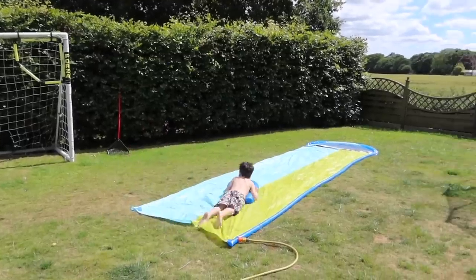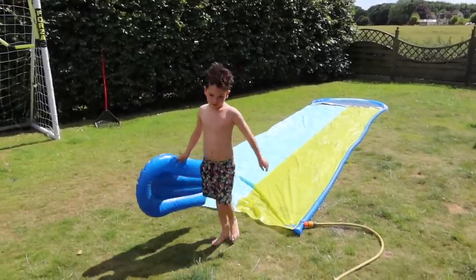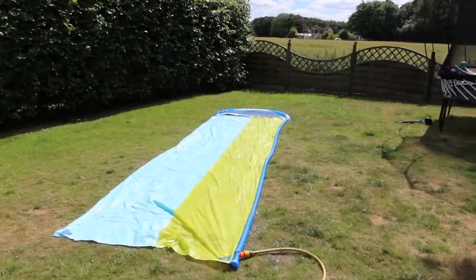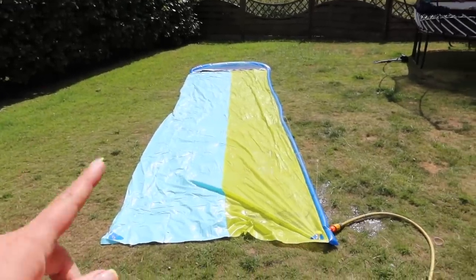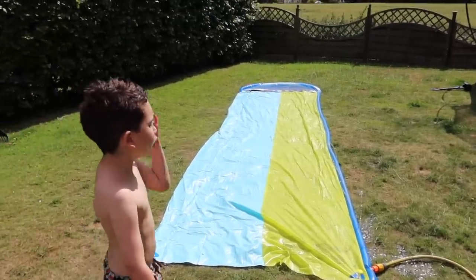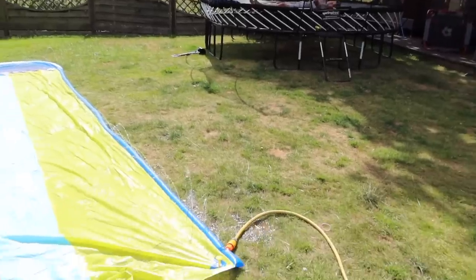So now we've got the slip and slide out because it's a nice hot day. Is it a bit cold? Should I do the hot tap? We just had a hot tap fitted outside, so we could try it out. But I always find the slip and slide is so much easier to get out than the paddling pool. So we got this one on Amazon. I'll link it if you're interested, but there was loads on there. But yeah, they love it. Mommy, look, that one's going the wrong way. Oh yeah, look at that one. It's watering our grass.